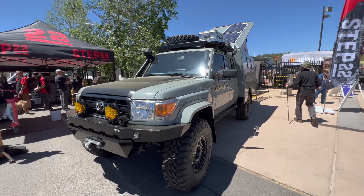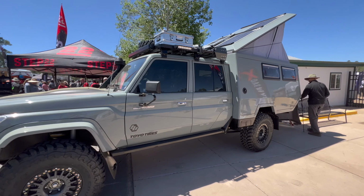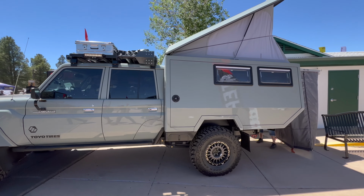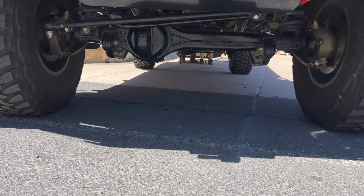Next is this Alucab Land Cruiser conversion, or Troopy as these are called overseas. If you've followed the channel for a while, you probably know I appreciate understated builds. The fact that this thing is monochromatic and color matched in this super cool cement color just gives it such a clean, understated look. There's obviously a lot going on here.